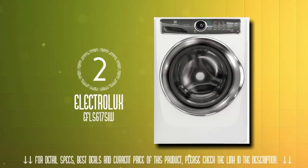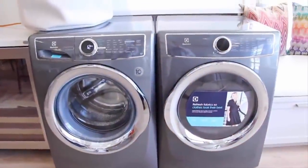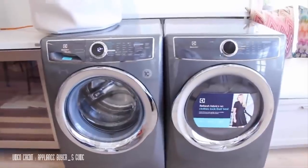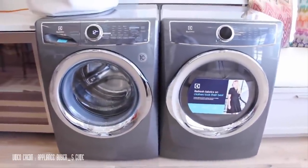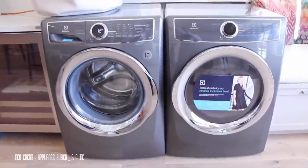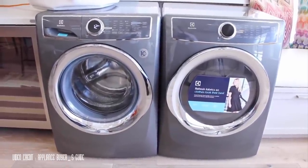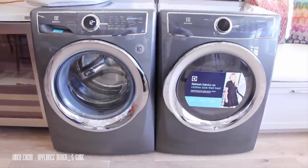In number 2 on our best washing machine picks, we have for you is the Electrolux EFLS617SIW, 4.4 cubic feet front load washer with smart boost technology. For a reasonable price, this machine gets a lot of deluxe features, but the smart boost is the real reason to get this washer. The cycles might be a little longer and the capacity a bit smaller than some of the competition, but you'll be confident that your loads are coming out not just stain-free but really clean.